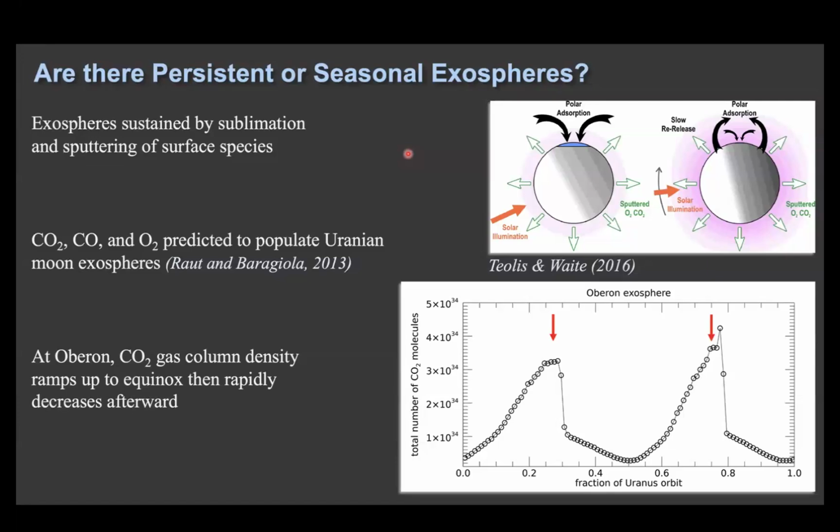We don't have an answer to this question yet, but I think it's an interesting wrinkle in terms of trying to understand what's happening on these moons and the extent of CO2 migration. Is it purely happening at equinox or is it happening all the time? I suspect it's all the time, but we will find out.